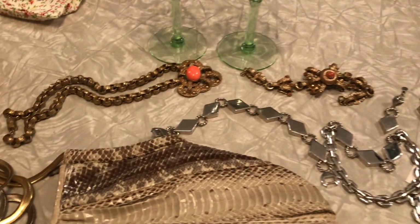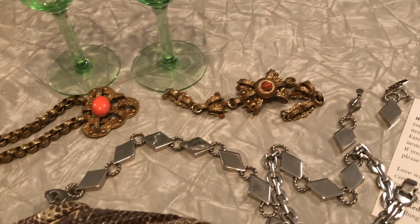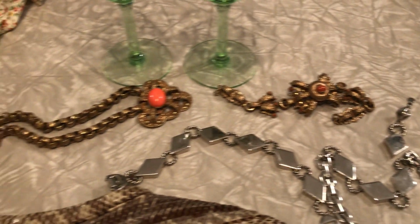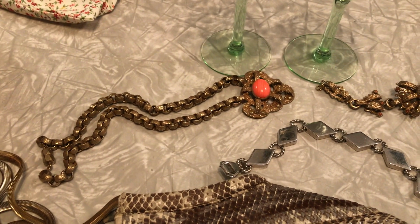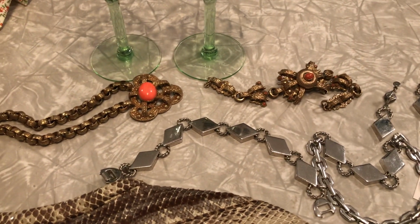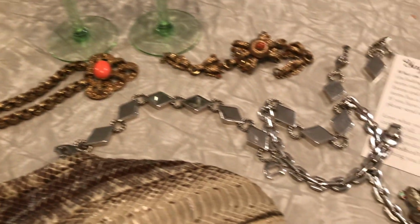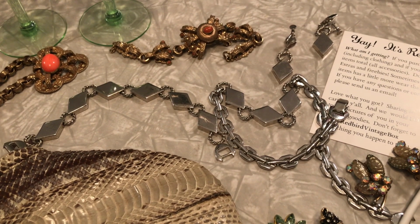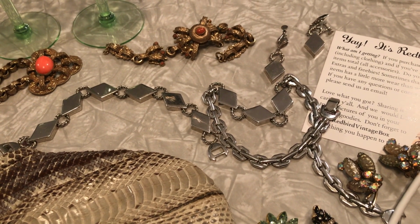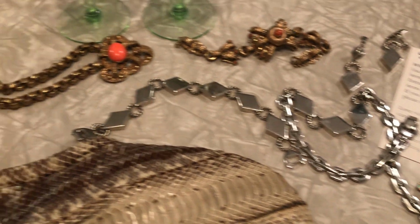I'm most worried about these sets, especially this beautiful antique set. I don't know if I can find anything like that with that beautiful orange stone and such, but I'm going to try to find a duet like that, but I don't know if I'm going to come even close. This silver set also is a really great set. I might be able to find something close to it, but I'm still pretty nervous about that.